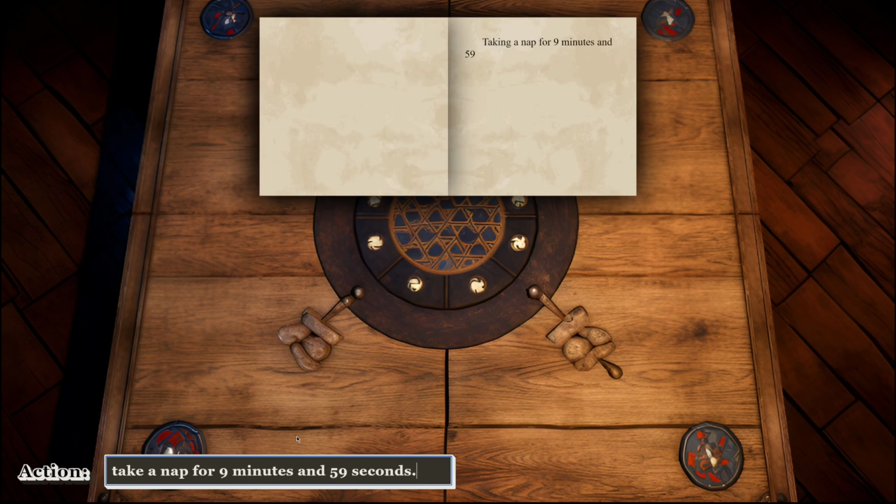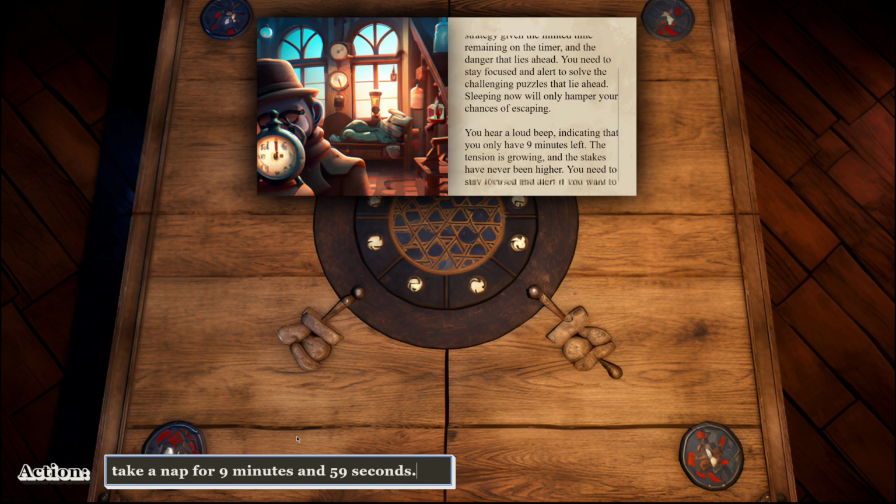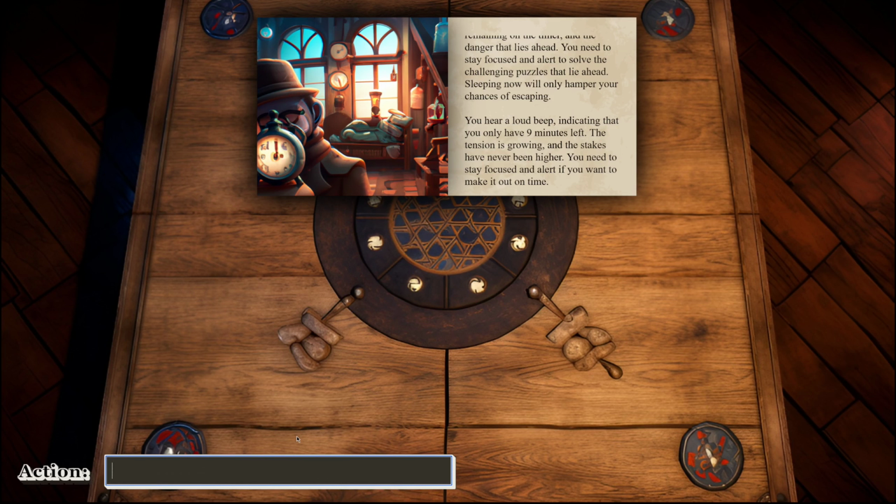Taking a nap for 9 minutes and 59 seconds might not be the best strategy given the limited time remaining on the timer, and the danger that lies ahead. You need to stay focused and alert to solve the challenging puzzles that lie ahead. Sleeping now will only hamper your chances of escaping. You hear a loud beep, indicating that you only have 9 minutes left. The tension is growing, and the stakes have never been higher. You need to stay focused and alert if you want to make it out on time.